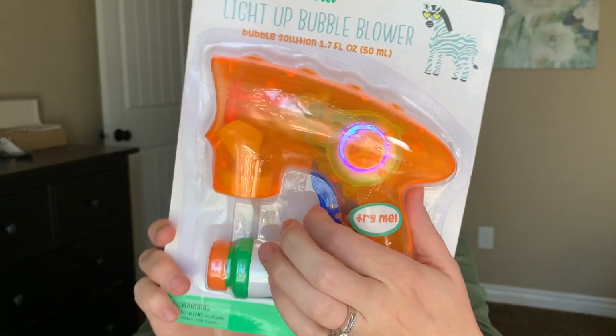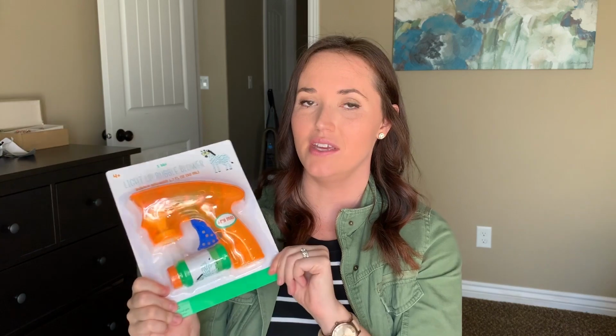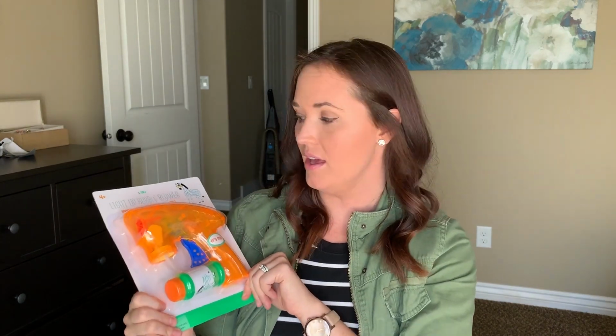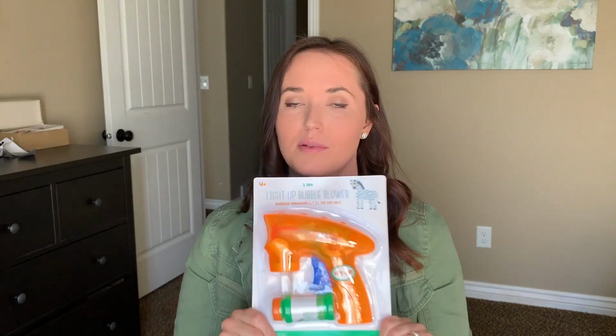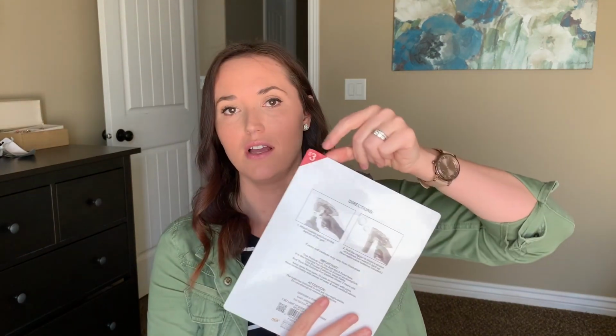So the next thing I got was this fun little light up bubble blower, and it lights up really cool. So he'll have fun with this even if it doesn't have the bubbles attached to it. It's supposed to be for 4 years plus, but like I said, even if the bubbles aren't attached, he'll have a lot of fun with that. And this was from the Target dollar spot, and it was $3.